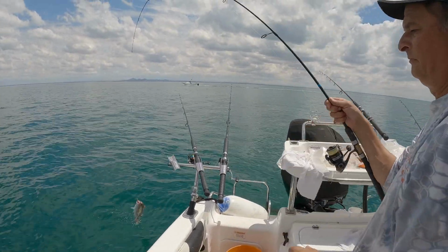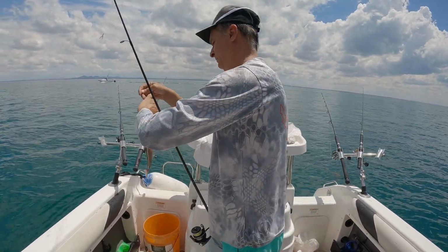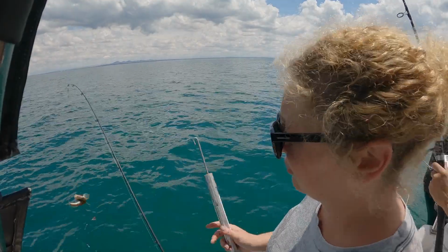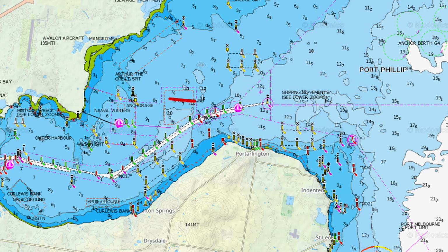No matter how hard we tried, and barely changed the bite, changed the rigs, all we got is pinky and sometimes some small flatties. Nothing to keep, so at this stage we decided it's time to move, so we were on the way to Old Channel.